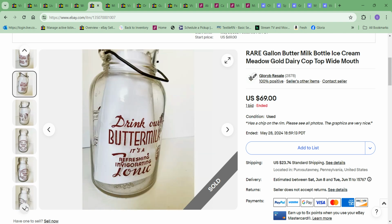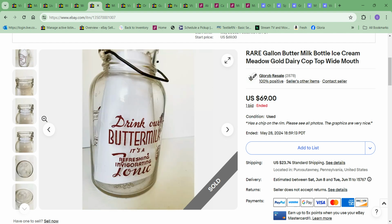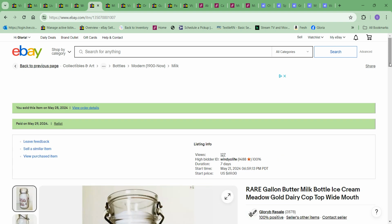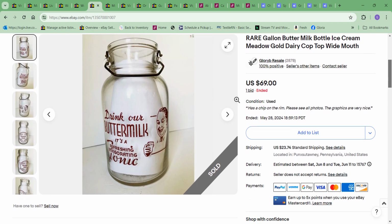And I took pictures, as you can see, on the rim, and I had a decent amount of watches. I believe I had about 11 watches on this item, and only one no bid, and that's all I needed. So I turned this $2 jug that I picked up at a yard sale into $69. Nice profit on that. And it went somewhere in the Midwest, I forget where.